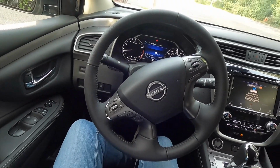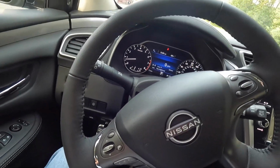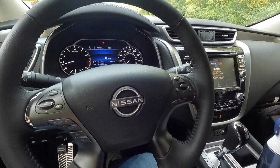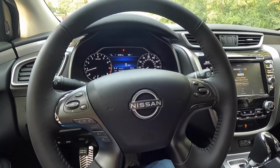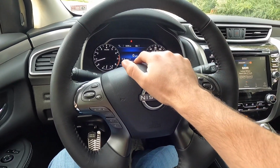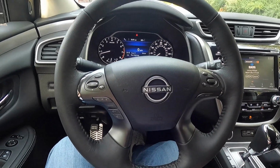You do get a leather wrapped steering wheel. One thing I found kind of interesting is that the leather wrapped steering wheel actually feels like leatherette, and then the seats themselves feel like leather. Just kind of interesting and something I thought I'd point out because it is kind of funny. But yeah, zooming back out, like any other steering wheel, you have your horn at the center. So let's take a listen. That is what the horn sounds like on this vehicle.